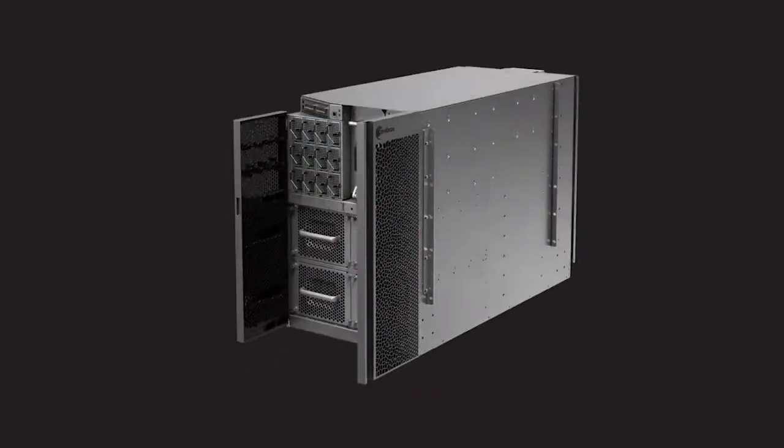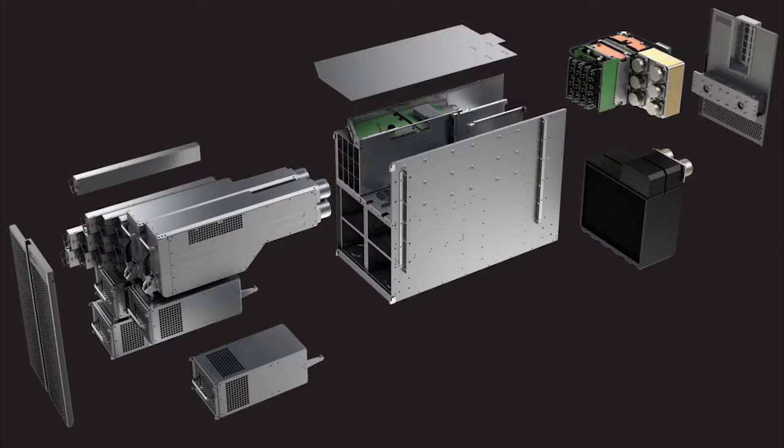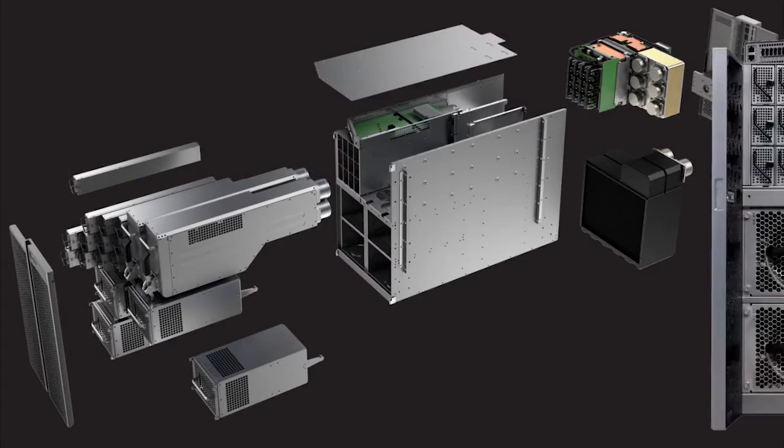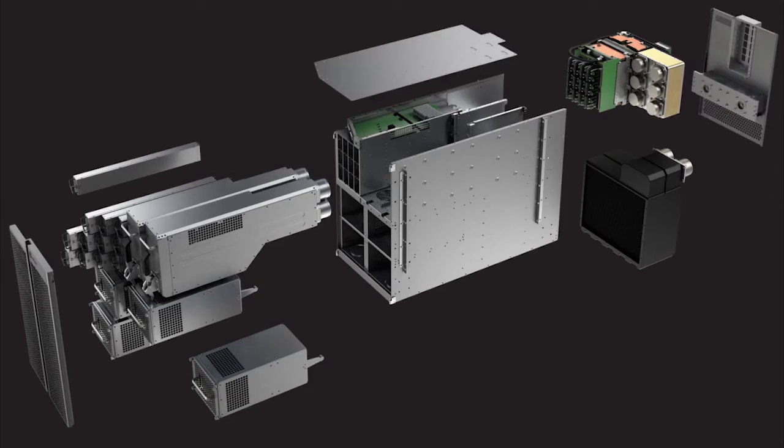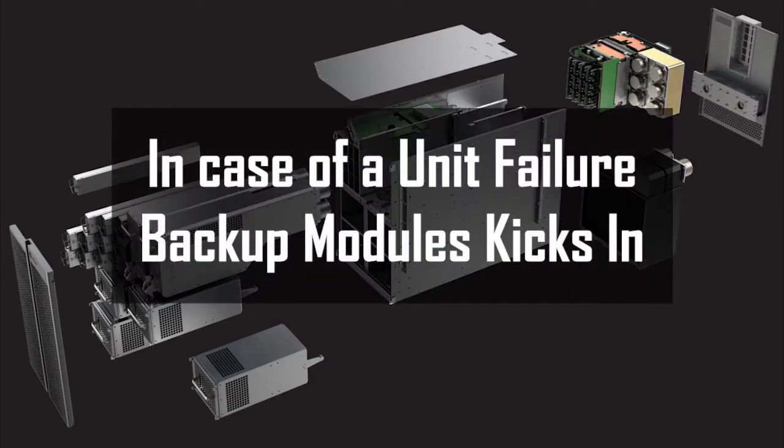Inside the housing is an assembly of cooling and powering systems, alongside the system manager unit and the engine block. Each supporting system in the CS2 contains extra modules as backup units to ensure uninterrupted training sessions. In case of a unit failure, backup modules kick in to fill the performance gap and keep the system running.